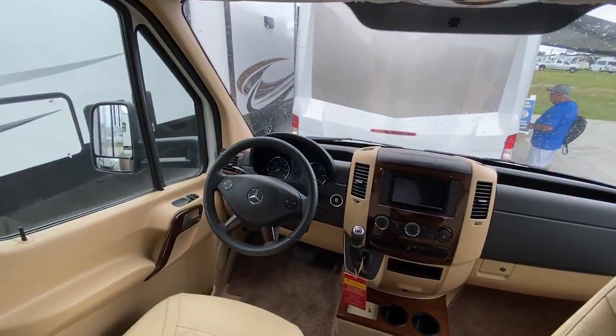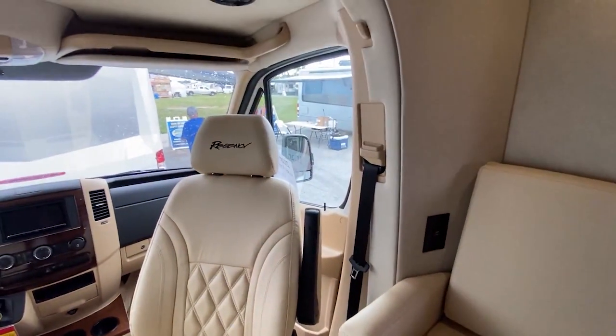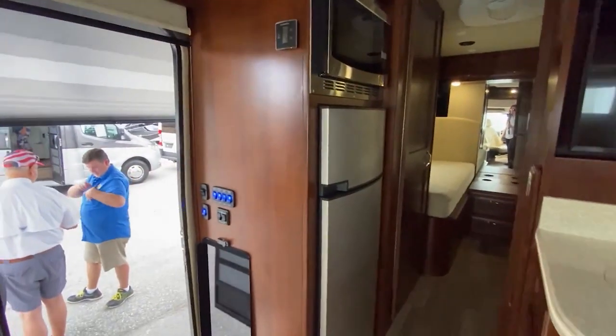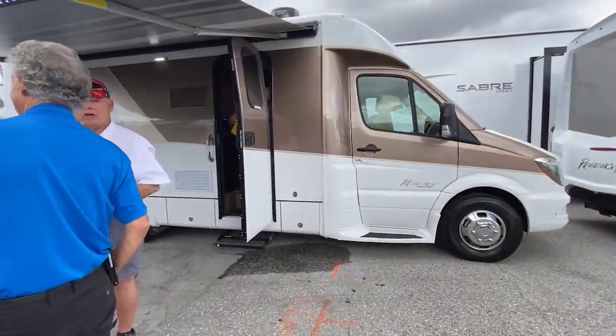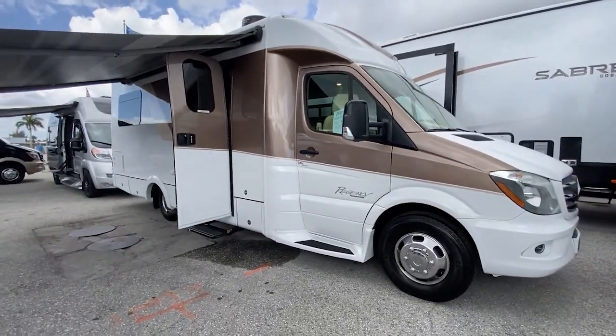Looks like we got the Mercedes chassis on here, but this one's absolutely gorgeous. And you can see it down at the West Palm Beach RV show. Here is the outside of that Regency Ultra Brougham that we just took a look at. Very, very nice.